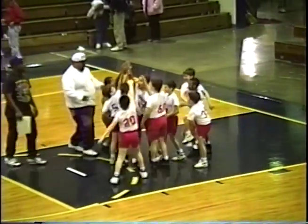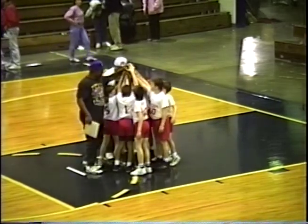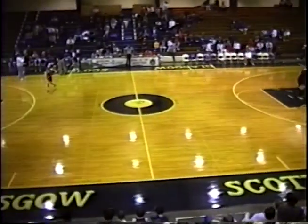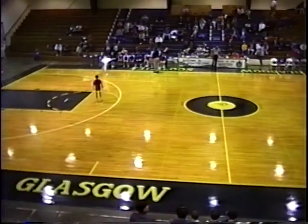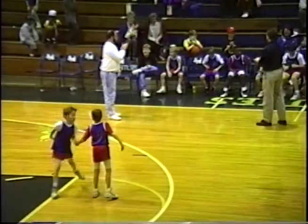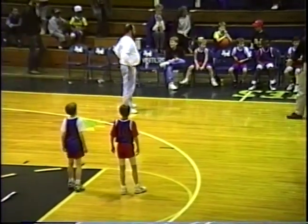Now for your home team, the 76ers. Number 10, Aaron Harris. Number 5, Wes Royce. And number 24, Donnie Christie.